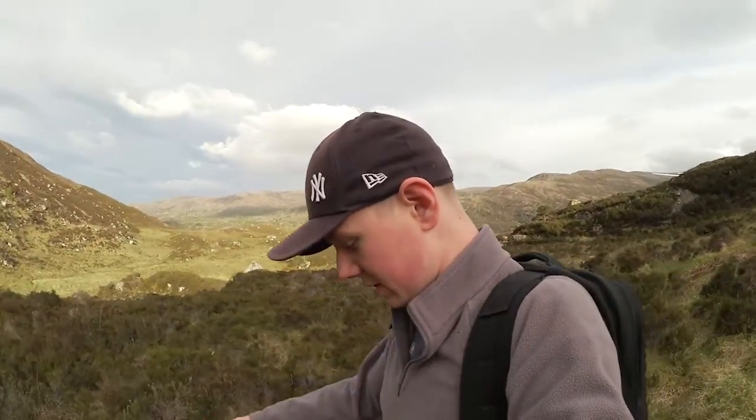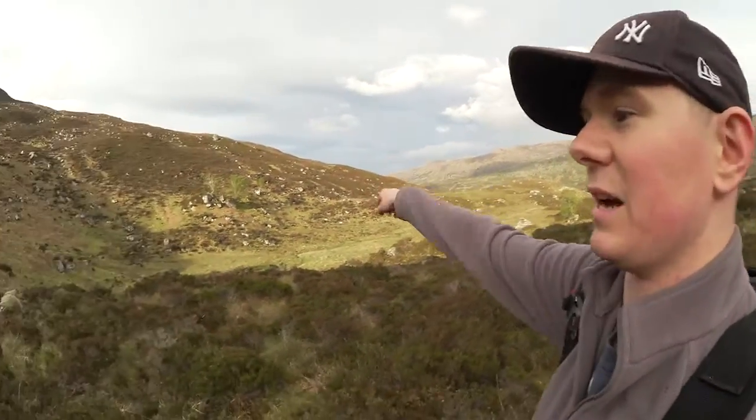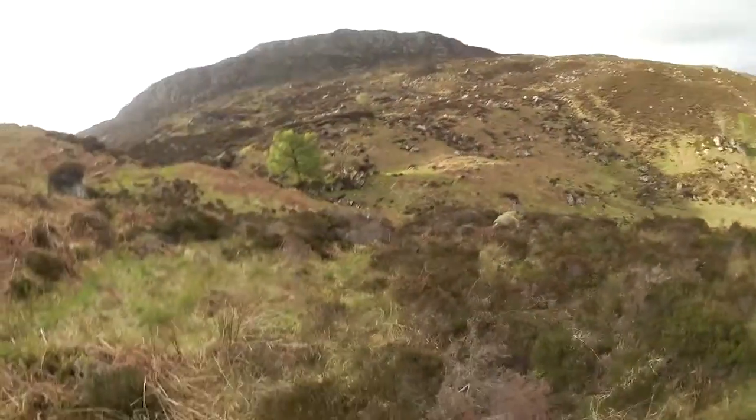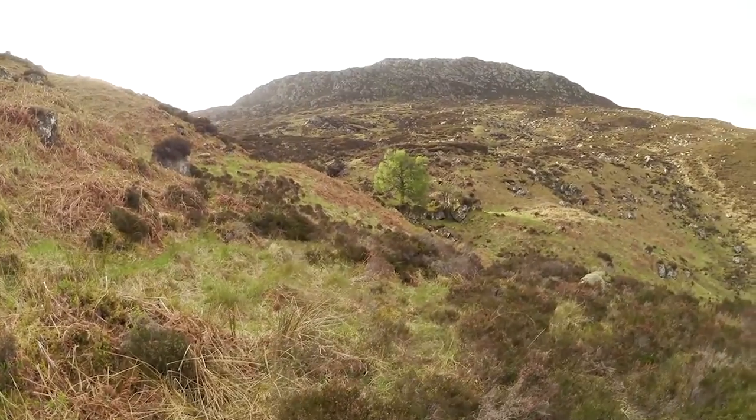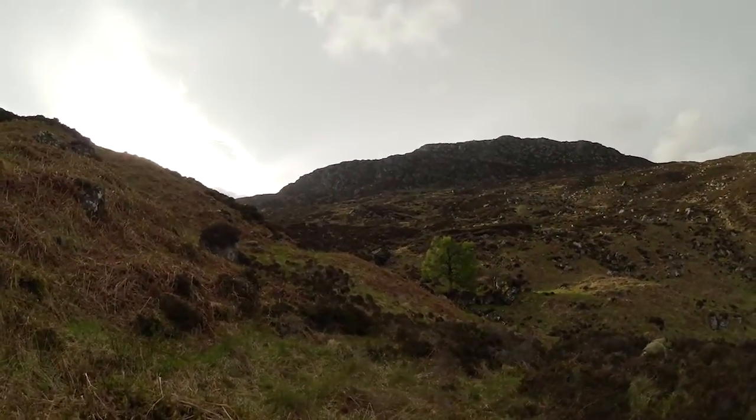Whoa, that was not as steep as I thought it was. Okay, we're getting up to some cool bits here, but I think I need to go down further because look at that. Apologies for the wind, but we have a cool ridge with some mountain stuff.